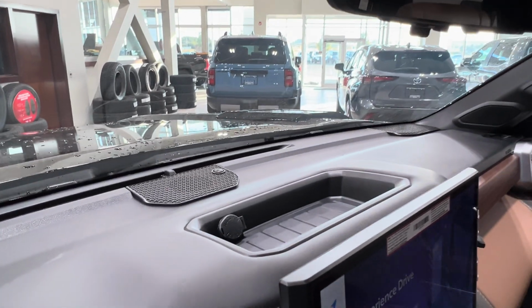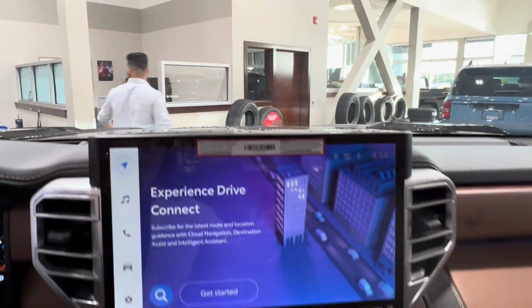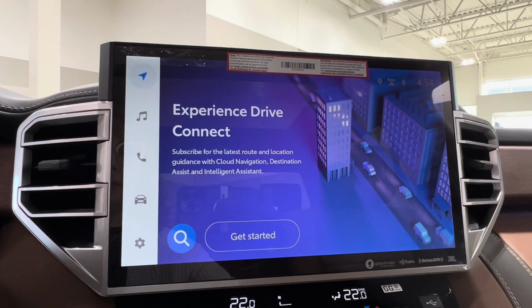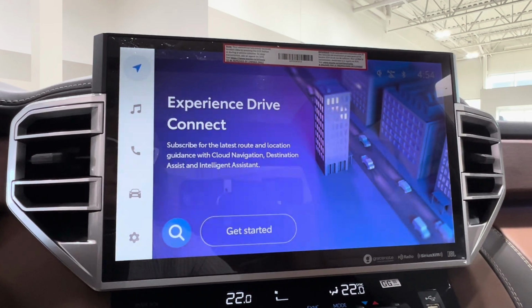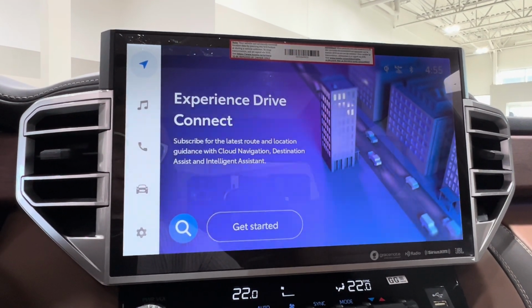In the middle, you've got this little cubby space, 12-volt adapter on the left-hand side of it, and underneath, we have this nice big infotainment display screen. This is where you go to access much of the information about your daily driving experience. Currently, you're looking at the optional navigation screen. You can choose to connect that through Toyota Connected Services.